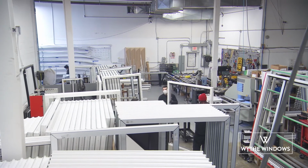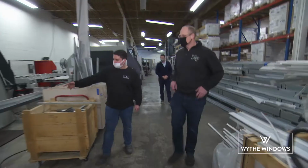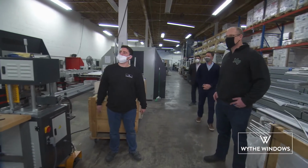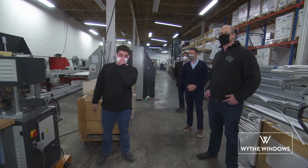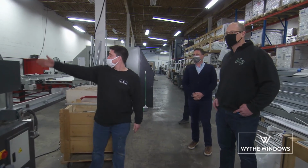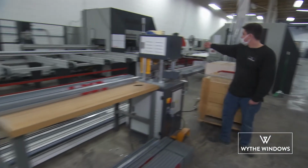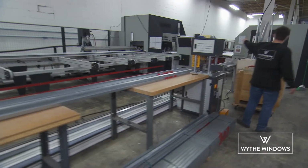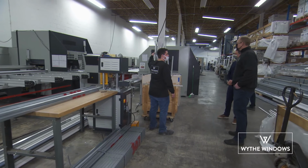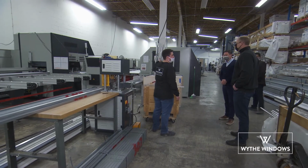Great. And this is where we cut the steel and punch our holes through the steel. And then obviously prior to all that, depending on what the job requires, we load our sashes or frame right on this machine here. It gets sent through the milling and cutting center, and then it gets spit out on the other side, and simultaneously labels get printed to identify each piece.